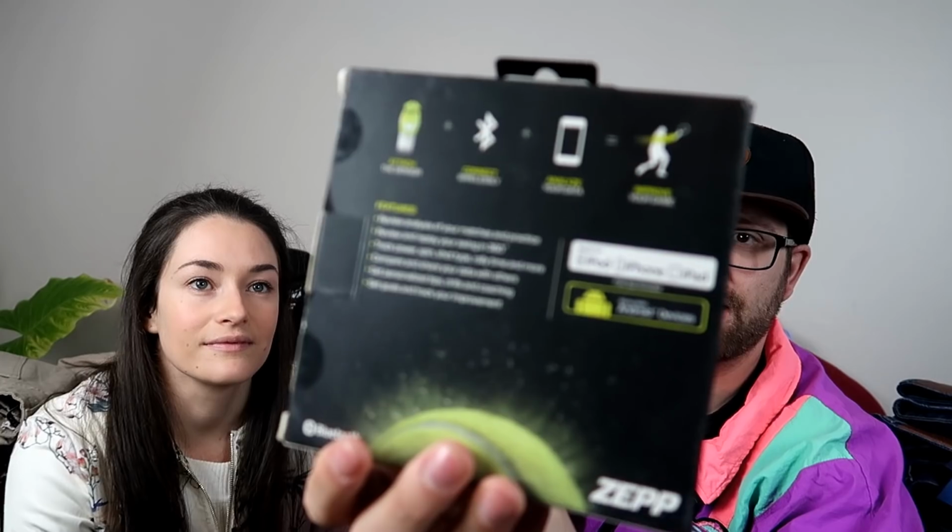So this first item here, it's just this Zepp Tennis. It's an attachment that you put onto your tennis racket and then it connects up to your phone and analyzes some data for you. I don't exactly know what it tells you, but essentially it's almost brand new. It has been opened, but I opened it up and it looked like it had never been used. So brand new, this goes for over 100 bucks.